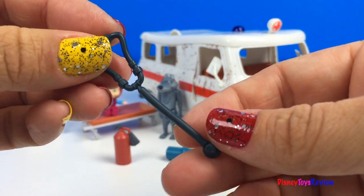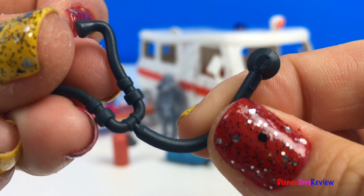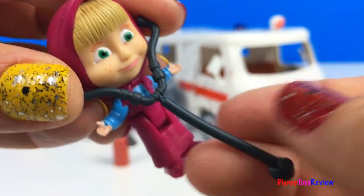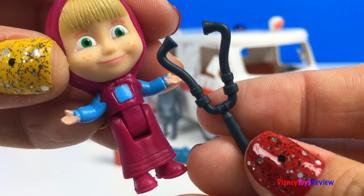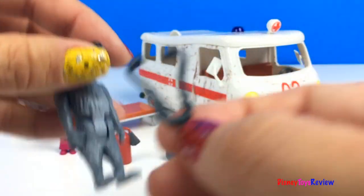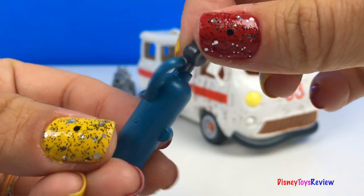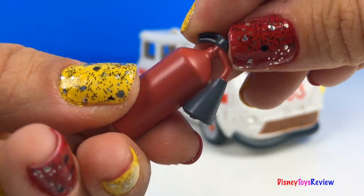We also have this stethoscope. Masha can wear the stethoscope and help her friends out. So cool. Or you could put it on the wolf. So fun. We have a Dr. Wolf. This set comes with an oxygen tank and a fire extinguisher.